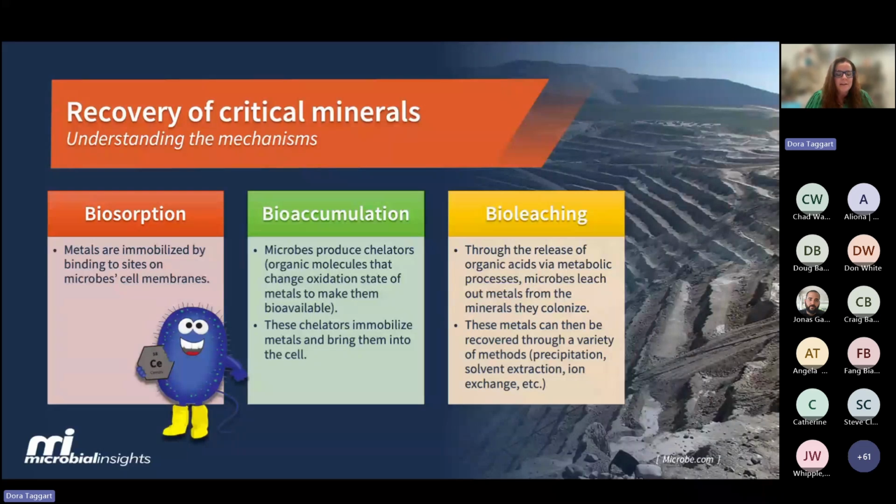So finally, we have the ability to utilize bioleaching to help us with recovery. As microbes release these organic compounds and the metals solubilize, the rare earth elements and other metals can actually be released into solution. Then processes like precipitation, solvent extraction, or ion exchange can be done to recover them from solutions. And you can get much better recovery rates than you can without the bioleaching being involved.